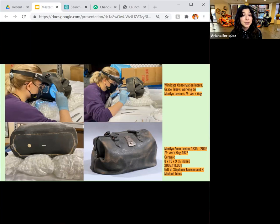Grace is carefully and meticulously cleaning the underside. Many of these ceramic works have museum wax on the bottom from previous exhibition use, so that museum wax needs to be removed prior to photography.